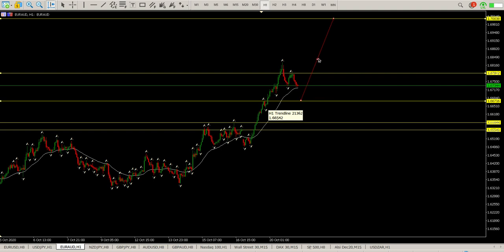So how would we get there? It would be a pullback onto here. So that's another area just to look at. Okay, so if we do break below this level, then I'd look for support down here at 166,716. Get some support down here. That's probably going to set up a decent flag, and then a flag break will take us up to there. Okay, so anyway, that's one still to watch. Just wait for that pullback.